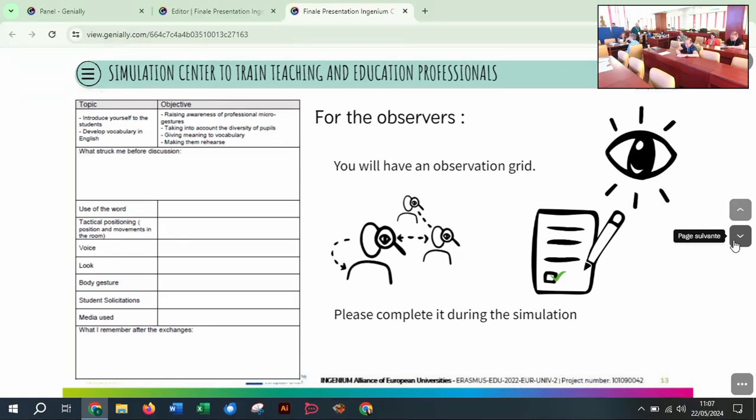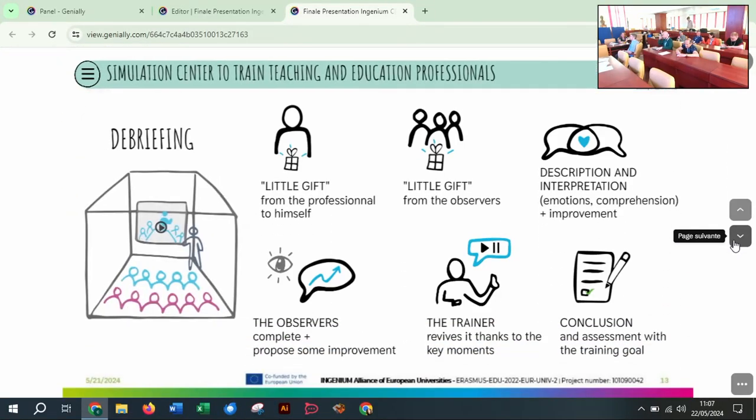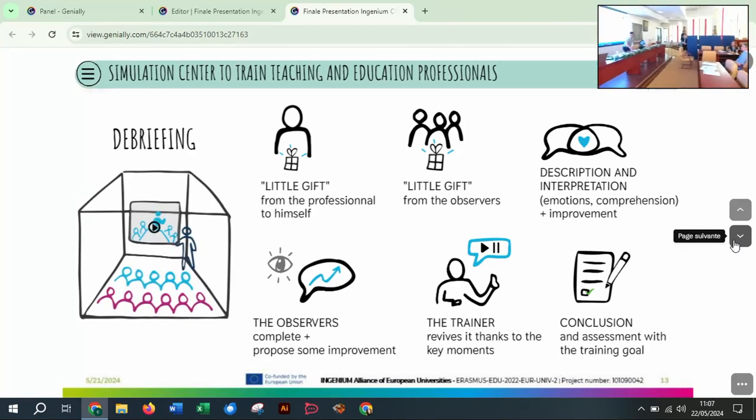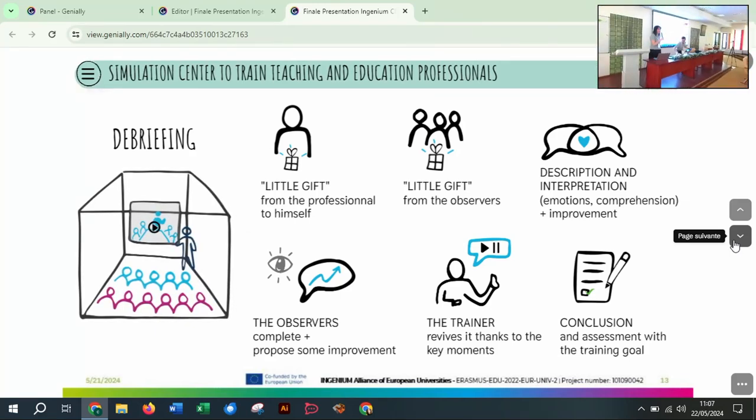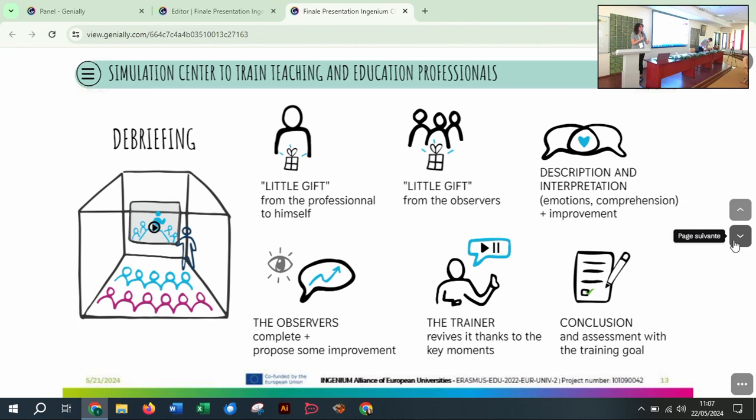Thank you very much for our volunteers and for our observers that were all actors of this process, actually. Yeah, David is a professional of fun. Thank you very much for playing along. So we will go through the process of the debriefing that we also use with our students. Okay, a bit more short than usual, of course. So first, the simulated teacher will give a little gift to himself, something he liked about his performance.